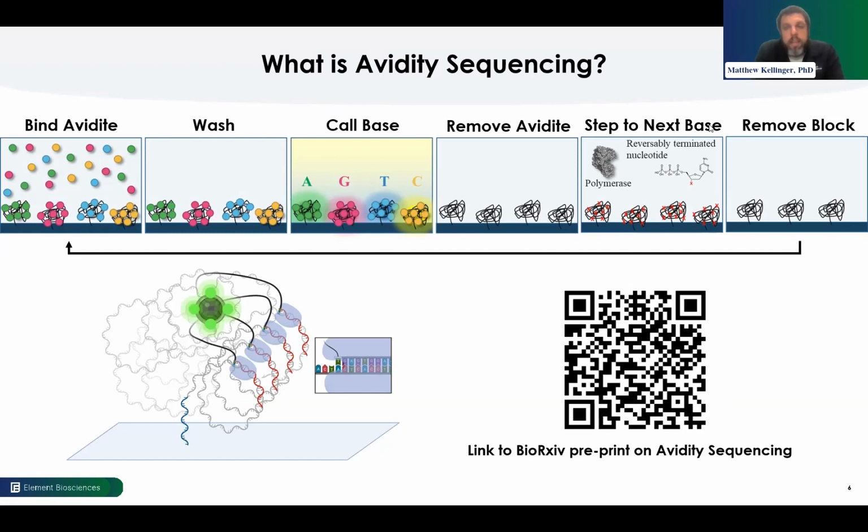This lets us then step to the next base, and a difference here is that we don't have scars that are generated in this process. So we're generating natural DNA, which again helps with error rates as we go through this cycle 150 times.